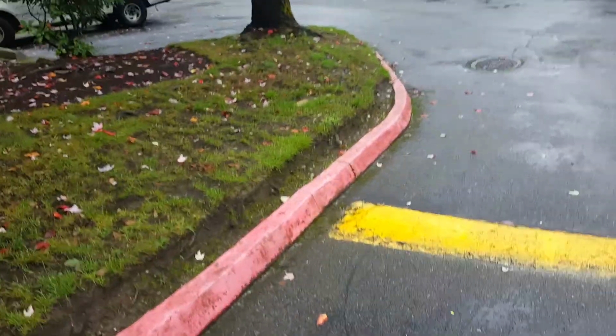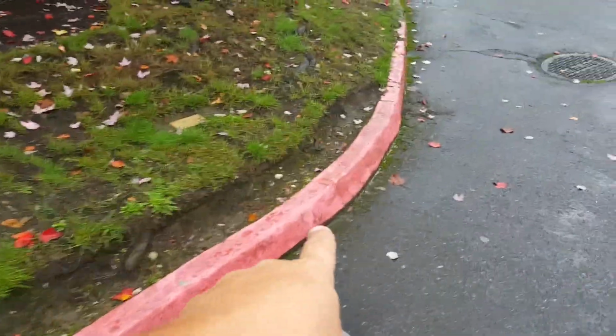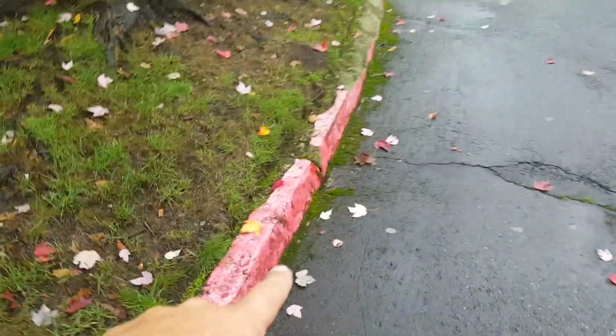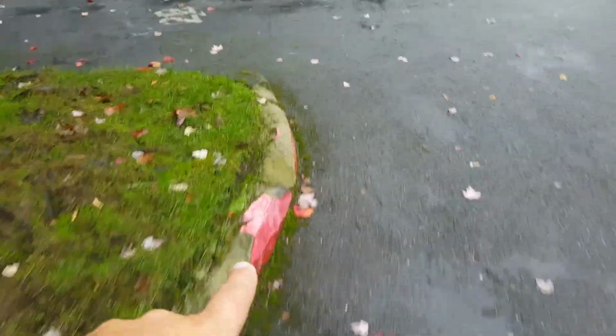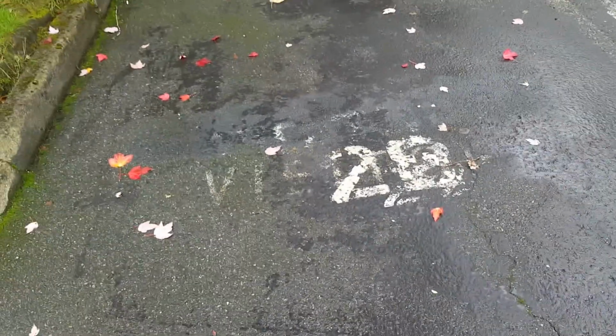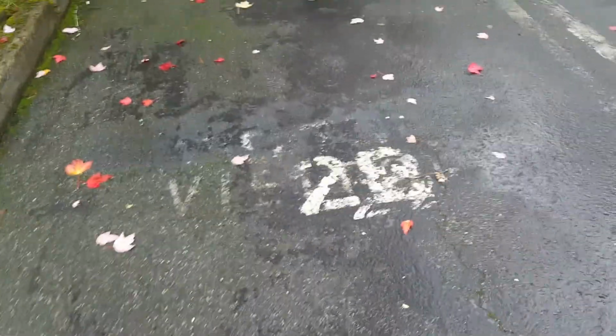Somebody else had come and replaced some curb before, so this is all good. But then we want to start right here, this joint, and remove this curbing all the way around, stop just around the corner here at stall number 20. God, it looks like it's supposed to be stall 26 right here, stall 26.